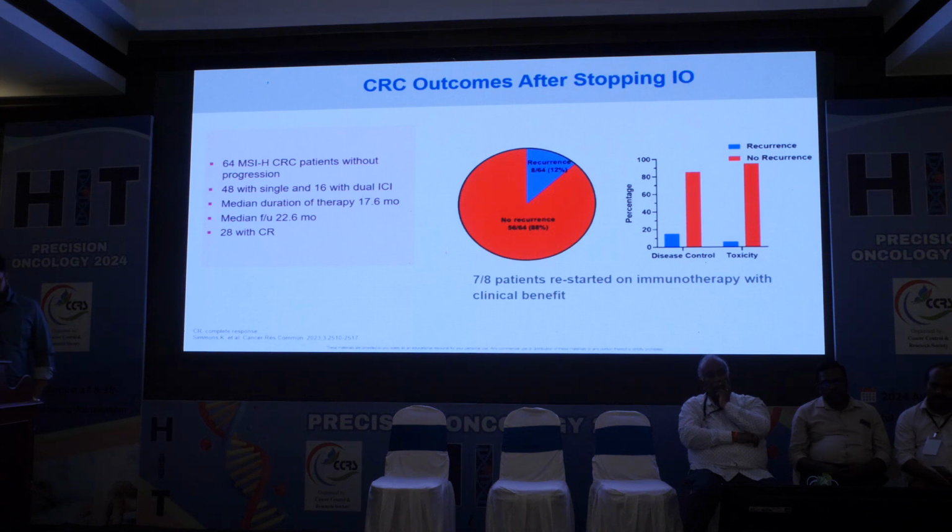With immunotherapy, there's always the question that was asked: if you stop immunotherapy, what happens? You're not doing surgery in some patients, and you are following them up. Do you need to give immunotherapy indefinitely? So this was a series from MD Anderson, and they gave around 64 patients immunotherapy for around 1.5 years on average, and then stopped therapy and followed them up for 2 years. And in 2 years, out of all the patients, 88% did not have a recurrence. Around 12% had a recurrence. That's 8 patients. And once they restarted immunotherapy, 7 of those 8 patients responded to immunotherapy. There was only 1 patient who did not benefit and had to change therapy.